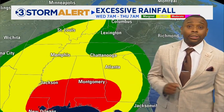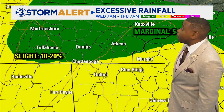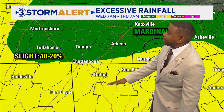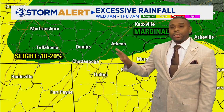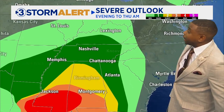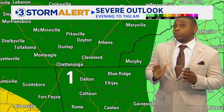In fact, you can see the greatest threat for some excessive rainfall or flooding is going to be along the Gulf Coast, but there is a slight 10 to 20% chance from about Chattanooga and points south, and about a 5 to 10% chance of some isolated localized urban flooding, basically some ponding on the roadways here in the Tennessee Valley. Now, I mentioned that small severe weather risk. You can see also where we're expecting a pretty decent chance of severe weather well to our south. But again, notice as you get closer to the Tennessee Valley, that chance really tapers off to just a very low end level 1 risk.